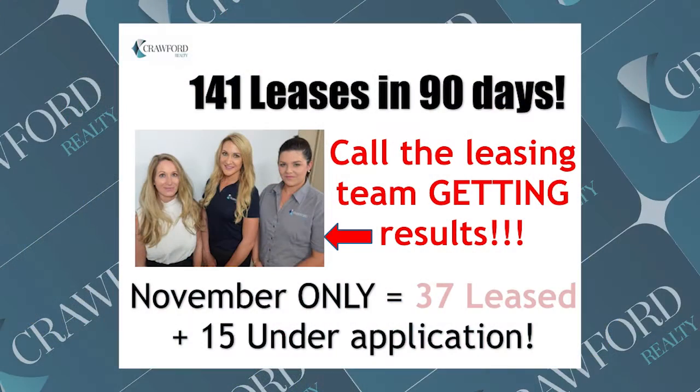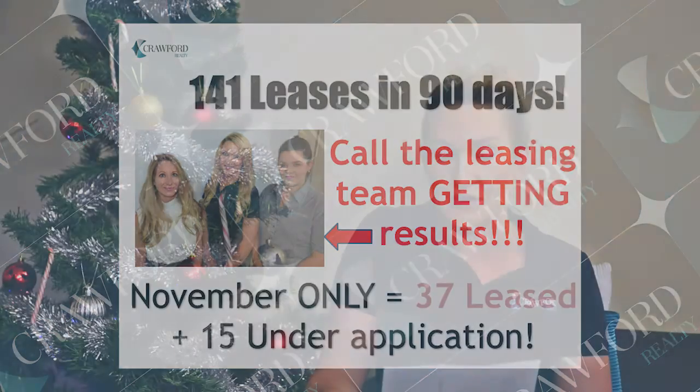With regards to the residential leasing in Port and South Hedland, Crawford Realty have leased 141 properties in the last 90 days. And for the year to date, we have leased 536 properties since January 2015. With regards to the last 90 days, the properties we have leased are ranging from 1x1s up to 5x3s, starting from $300 per week for unfurnished 1x1s, up to $1,900 for 5x3s in Pretty Pool.